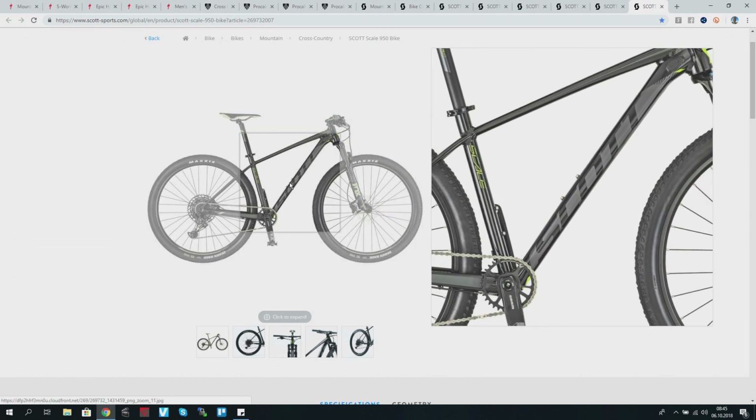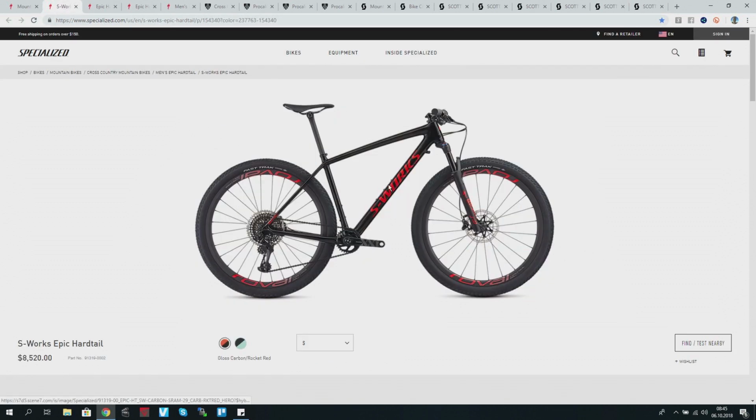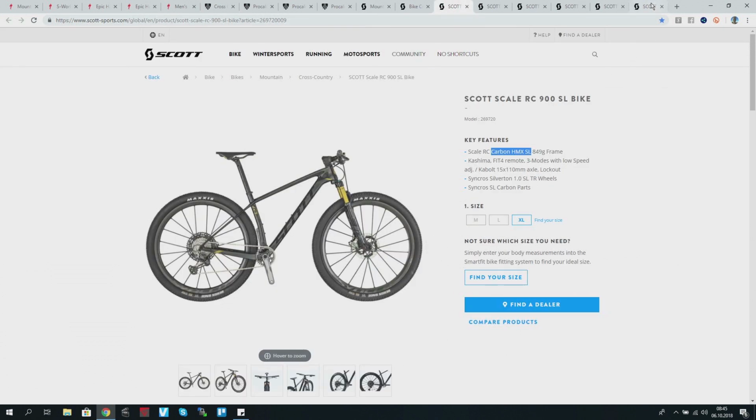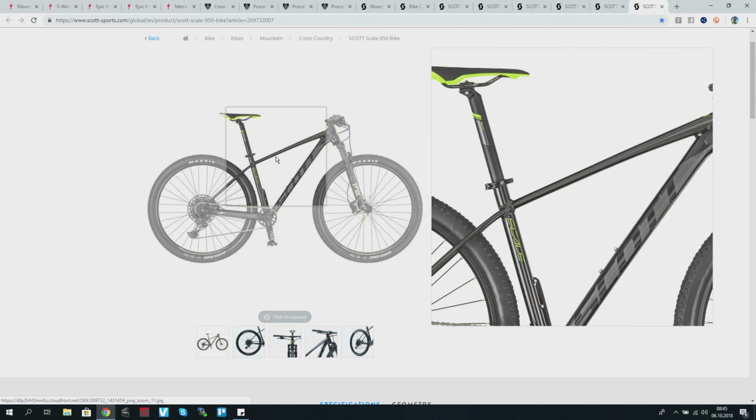The difference between the models for Specialized, Trek and Scott is that both Specialized hardtails have the same geometry. All 3 Procaliber frames, so 2 carbon and 1 alloy, have the same geometry. And for Scott, the carbon one will have the same geometry, but the alloy one will be a little bit less aggressive. So that's the approach of the Scott.